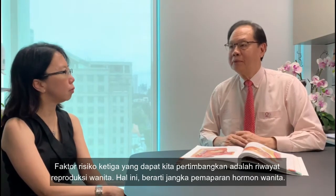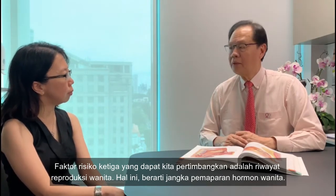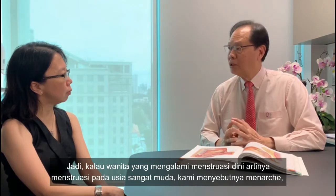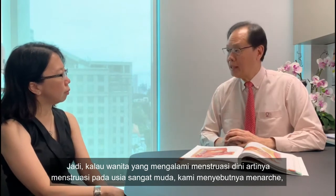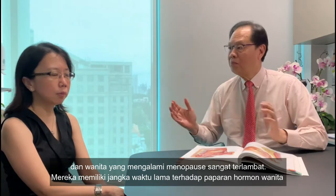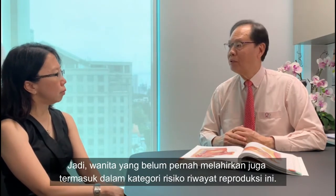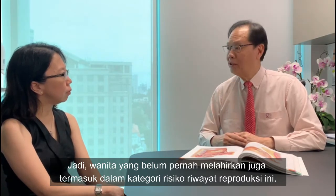The third risk factor that we can consider is the reproductive history of the lady. By this, we mean the period of exposure to female hormones. So if she has early menstruation, that means she has menstruation at a very early age, we call it the menarche, and she has a very late menopause, she has a long period of exposure to female hormones. Even worse if she has got no pregnancy in between. So ladies who have not delivered any children also will come under this category of reproductive history risk.